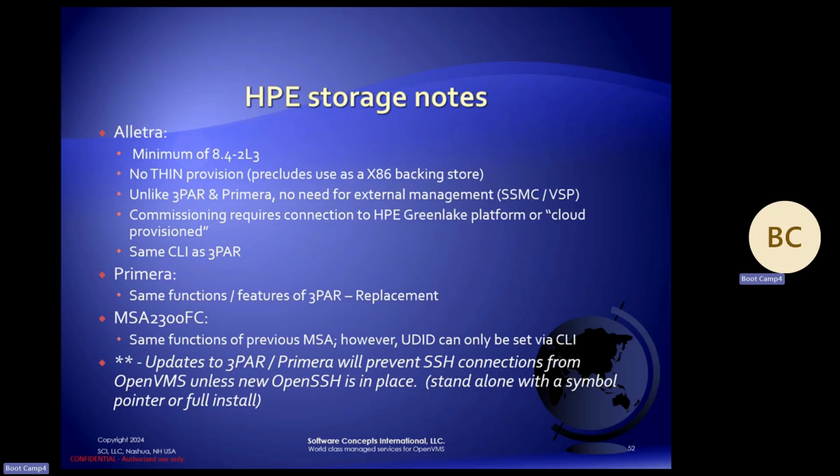Updates to FreePAR Primera will prevent SSH from working. So we ran into this. We have a customer, we helped them do the 3PAR update, and we had scripted out some of the manipulations of the 3PAR from VMS to do things like snapshots and present those snapshots to a different system so they could have some play volumes on their dev system. It died because the algorithms were not supported from the VMS SSH.